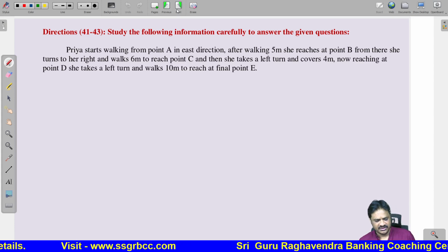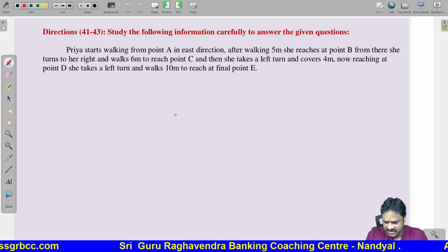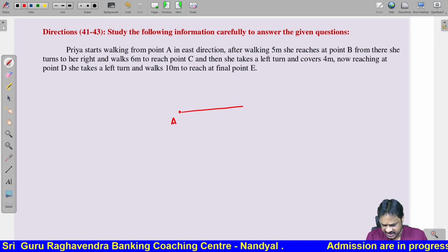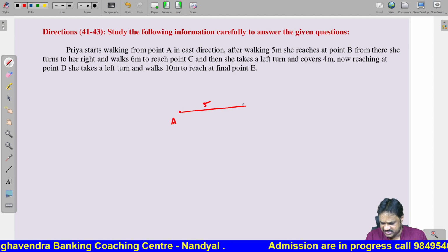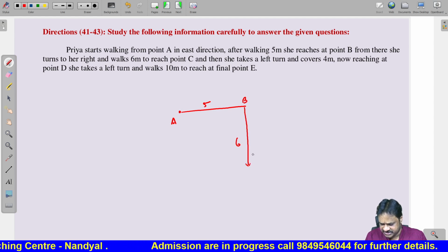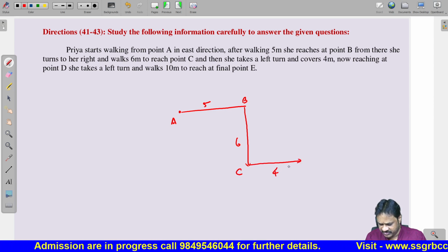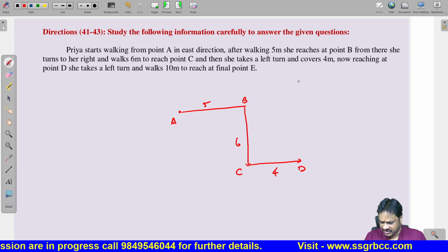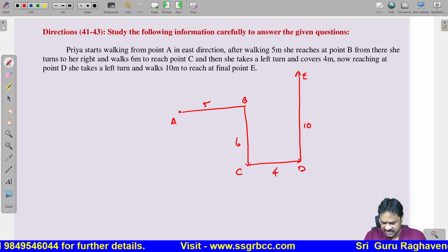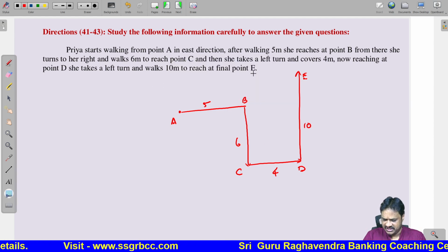Now, Priya starts from point A in the east direction. After walking 5 meters, she reached B. Then she turns to the right and walks 6 meters to reach C. Then she takes a left turn, walks 4 meters, and reaches D. Now she takes a left turn and walks 10 meters to reach E. So this is the total puzzle. Now based on this we should answer the questions.